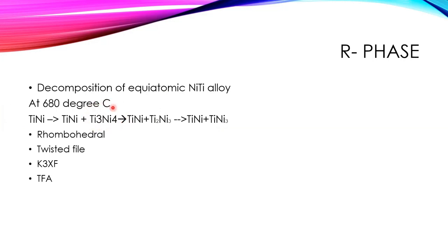What is this R phase? It occurs in between austenite and martensite phase. It is one of the metastable stages. In the metastable state it can be converted to martensite, but at that particular temperature, we get an R phase. What is the property of this R phase? It is rhombohedral in structure. In this R phase, we can twist a file because it is highly flexible. Its Young's modulus is even less than martensite.